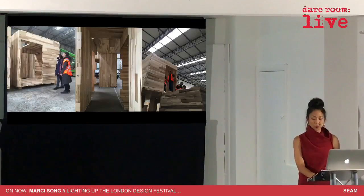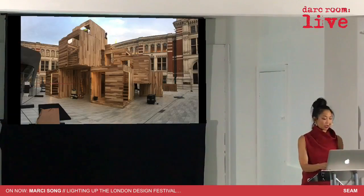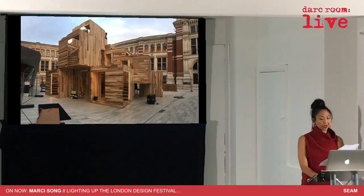Here are some shots of the test build in York. And on the 17th, within 3 days, the last module was lifted into site. So for Multiply, the complexity of light is woven into the architecture, adding to the pavilion's enjoyable experience. And I hope that you have an opportunity to check it out before it closes on the 1st of October.